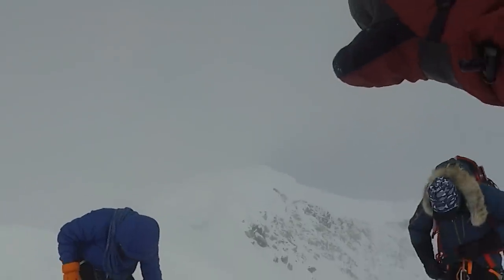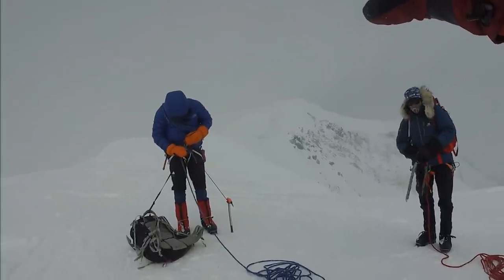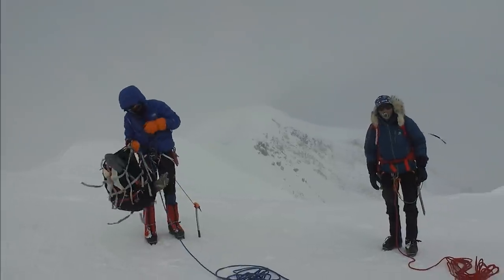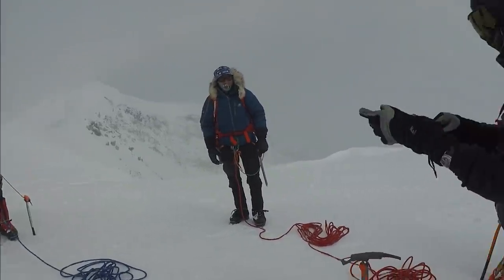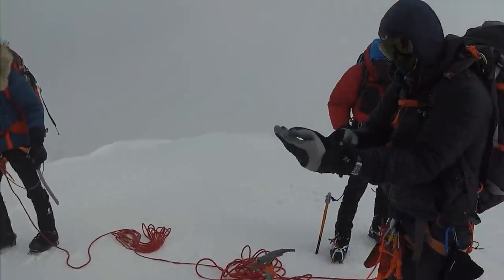That's a summit up there. We just got to cross over the summit ridge and get up there. It's not going to be much of a view, but who gives a damn? It's the summit. It's still the summit. Yeah. Is there hardy travellers?